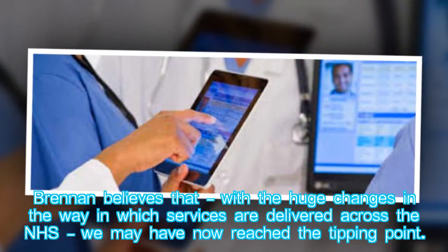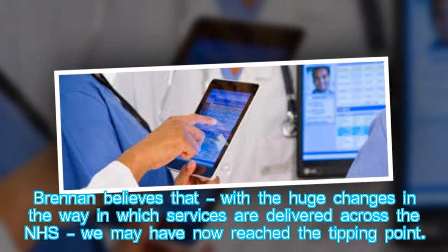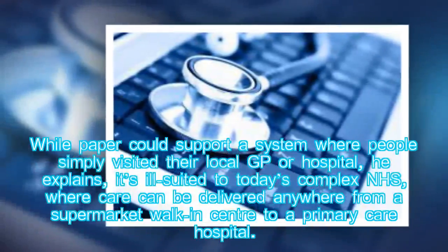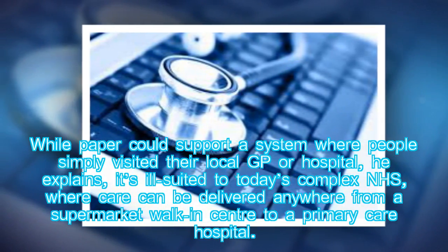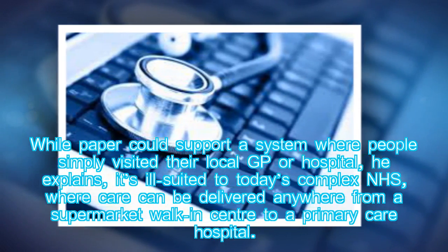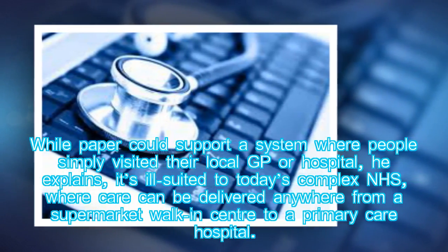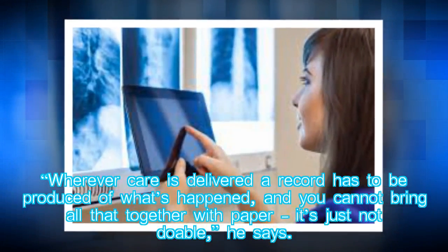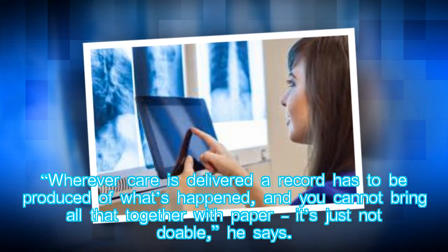Brennan believes that with the huge changes in the way in which services are delivered across the NHS, we may have now reached the tipping point. While paper could support a system where people simply visited their local GP or hospital, he explains, it's not suited to today's complex NHS, where care can be delivered anywhere from a supermarket walk-in center to a primary care hospital. Wherever care is delivered, a record has to be produced of what's happened, and you cannot bring all that together with paper. It's just not doable, he says.